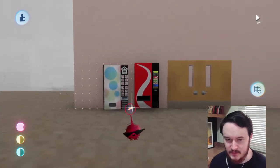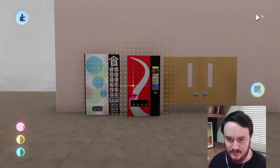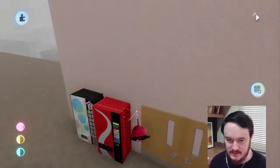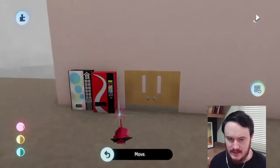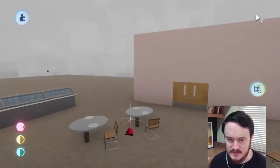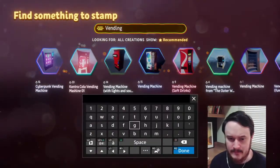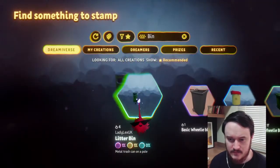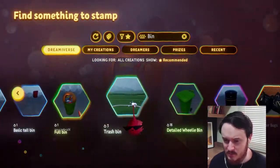More relaxed, hopefully. Right. Giant vending machines that are totally out of sync with the rest of the level. So then we need to get some bins and some trays here. Let's see if I can find some kind of bin. Since it's a hospital, I think we need to use the same bins that we used before.